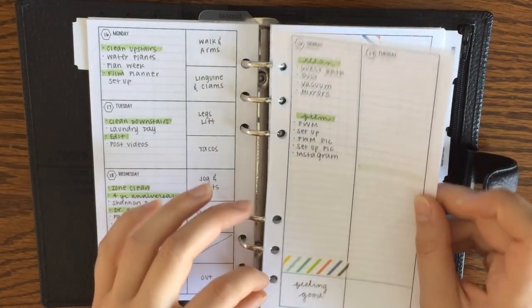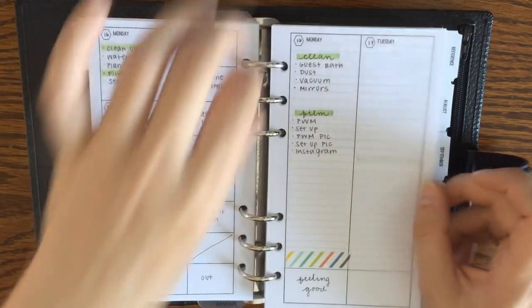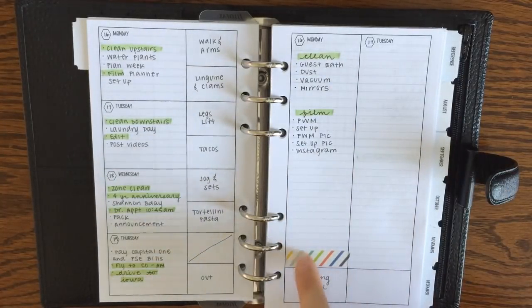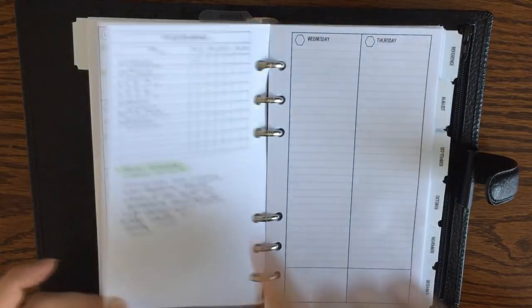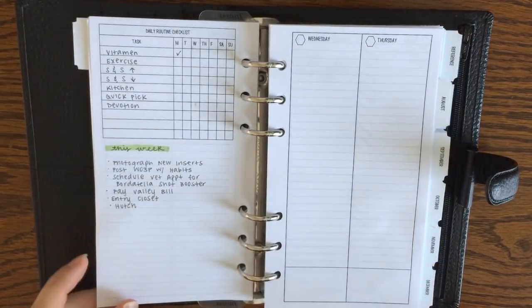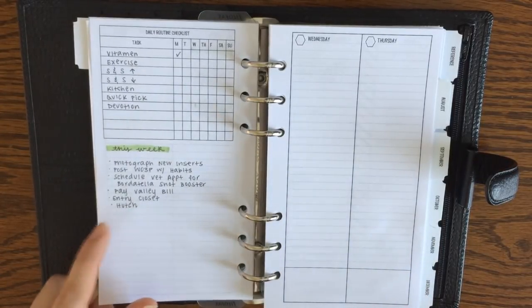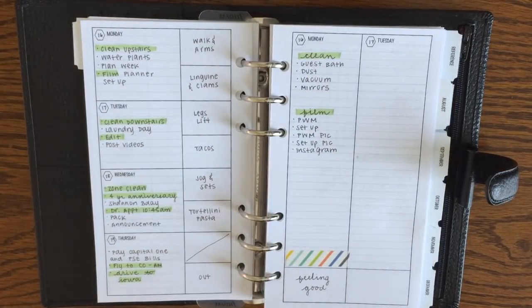Here are my daily pages. As I mentioned, I usually don't fill these out until the day before. So far all I've got is Monday, and I'm sure I'll fill out the rest of the pages as the week goes on. I did fill out my little habit tracker here on the back, and I always have a weekly to-do list here in this lined section as well. So that is my plan for the week.